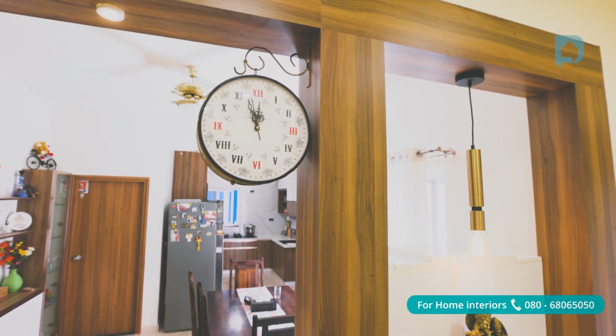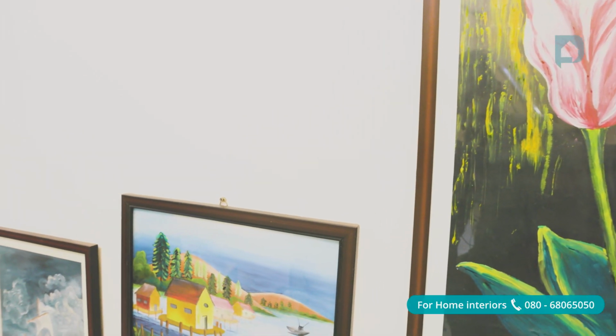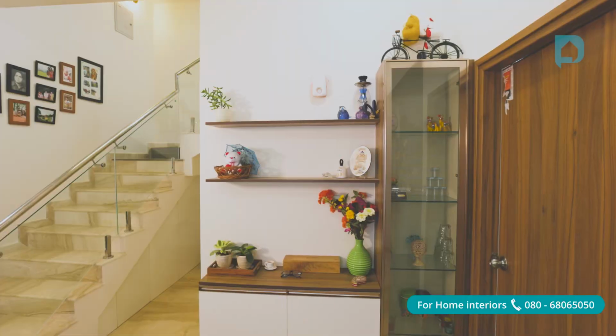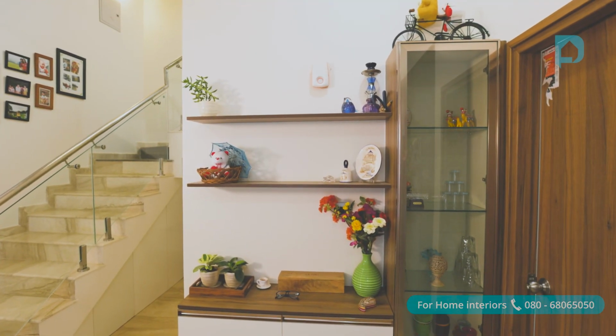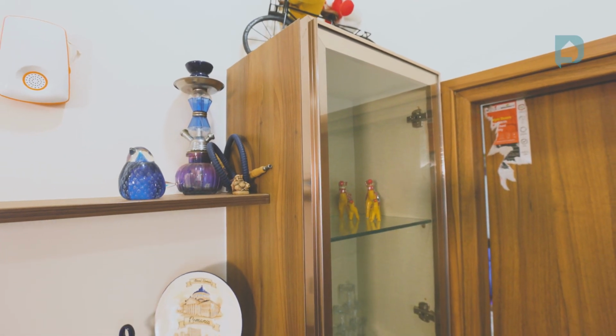Little details are what makes a house a home. It could be a vintage clock like here, or even these gallery wall photo frames on the staircase. All of these add so much more depth to the entire space. On this side, we have a very sleek crockery unit cum display setup. This is hardly taking up any space and it is blending into this passageway.